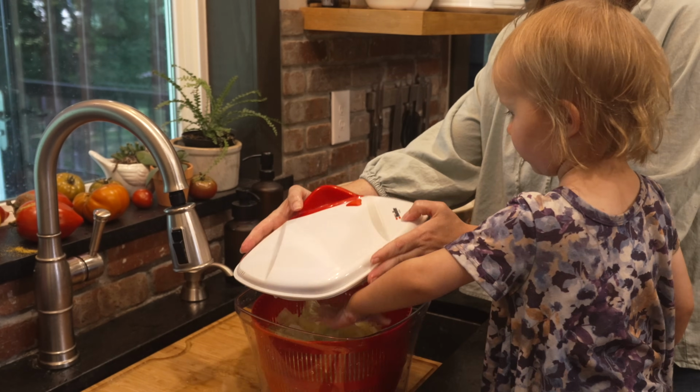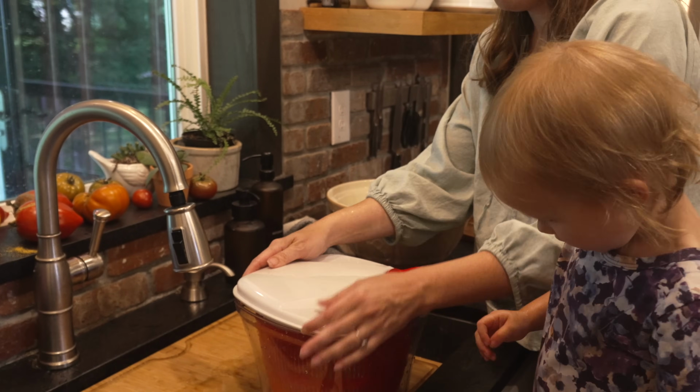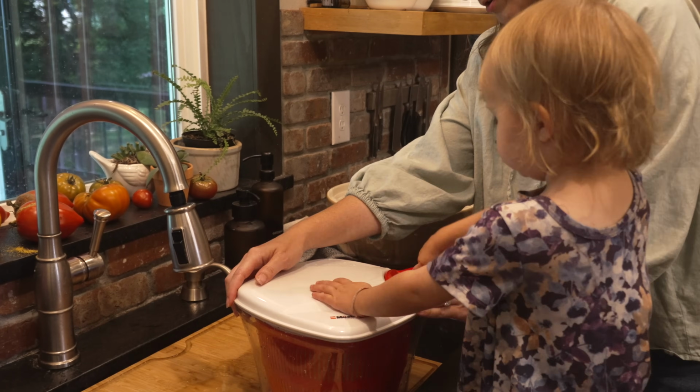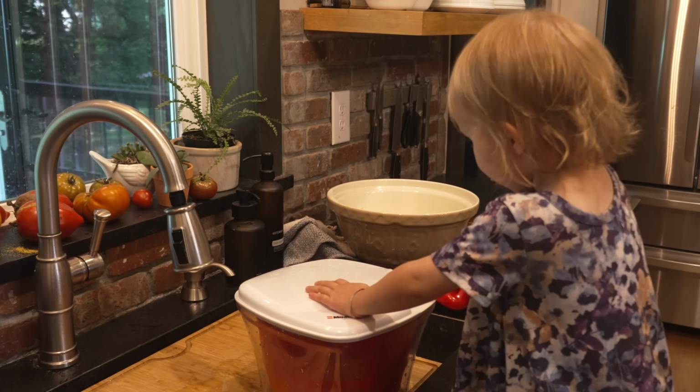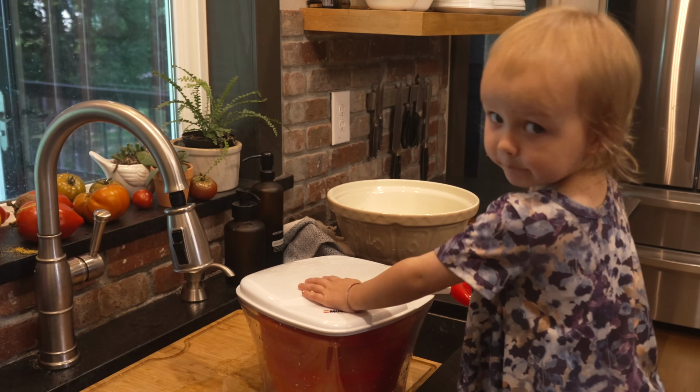Now, if you've never seen this little one work a salad spinner, you're in for a real treat. She thinks this thing is one of the greatest appliances in the kitchen because she loves to get it going extra fast.